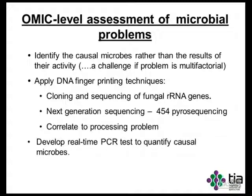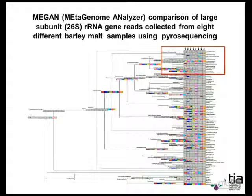We didn't know whether it was bacterial or fungal at the time, because you can get either. But in the end, we discovered it was fungal. It was some sort of yeast or other type of fungus growing during the malt processing that resulted in the problem. Once we worked that out, we could develop a PCR test to quantify the causal microbes, the fungus in this case, so that we could identify malt that's bad, essentially. We're assuming that the malt is the problem: the storage or some other aspect results in the malt having a community structure that's not appropriate.